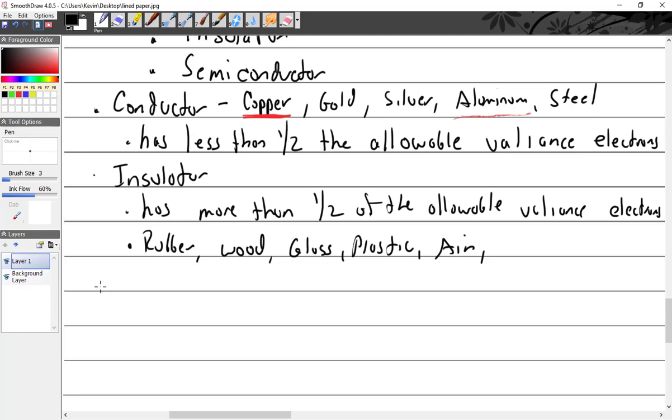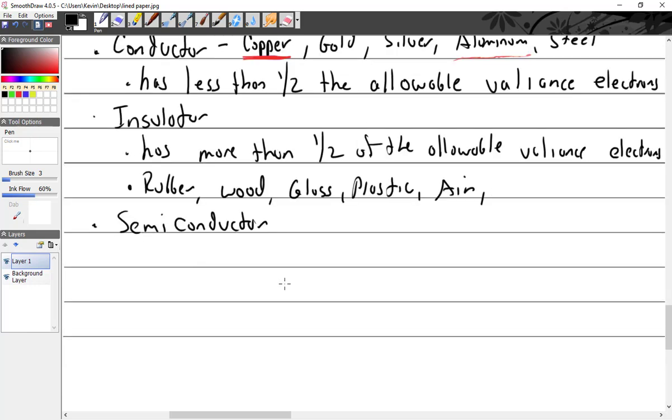All right, then we have semiconductor. Well, it's kind of an in-between. So in between conductor and insulator. We'll talk more about these when we get into it in a few more weeks.